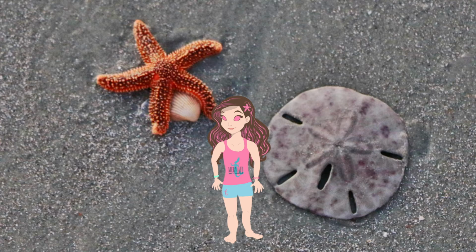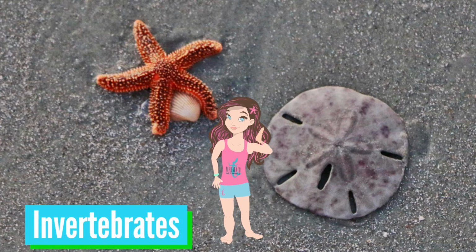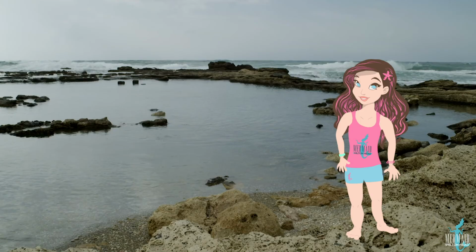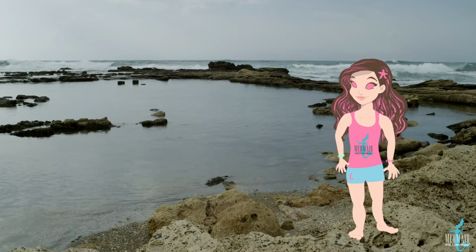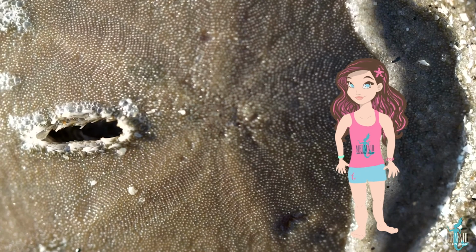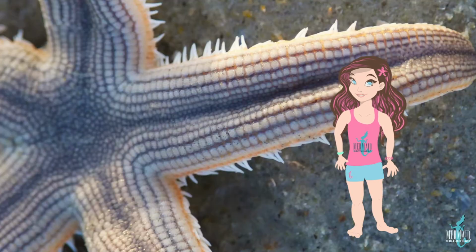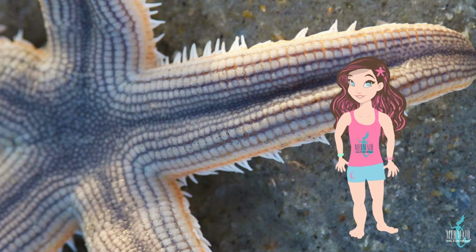Since sand dollars and starfish don't have spines, they are called invertebrates. They can also breathe underwater using their teeny tiny feet, which are like gills. Sand dollars and starfish typically can be found in tide pools, and they live in salt water, just like the ocean. Sand dollars and starfish are also called echinoderms. That's a really fancy word that scientists use that means spiny skin. And you can probably see why when you take a close look at them.